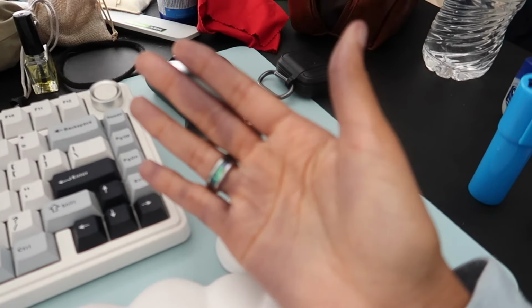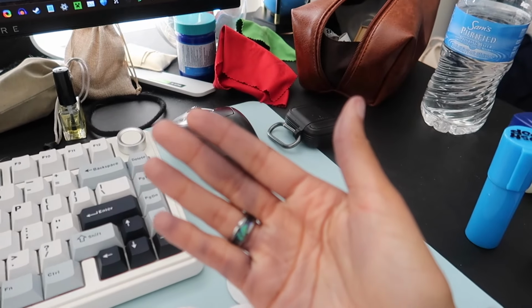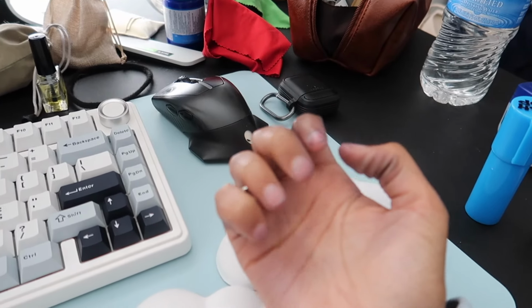No update, I just want to show my hands. Let me turn the camera around so you can really see. Look at that. I feel like the camera's not really showing it well, but I feel like I just need to update every day on how dark my hands are getting from the yarn.